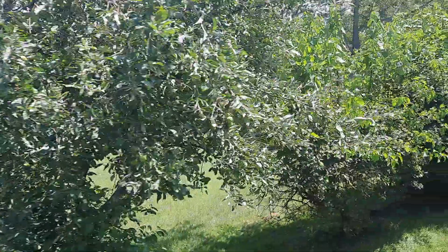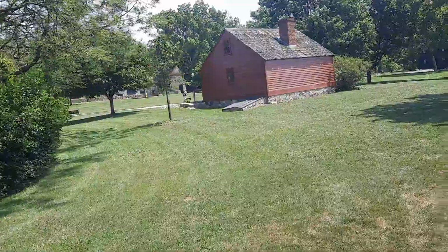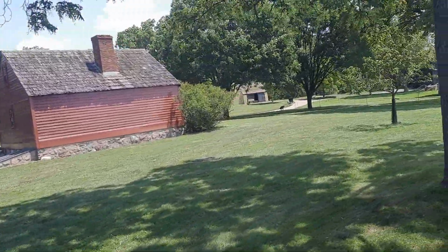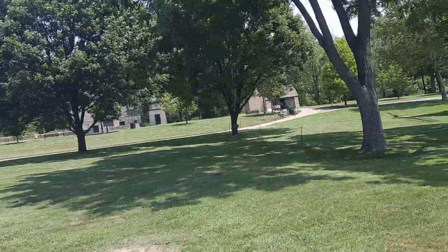So we're just leaving the Susquehanna plantation. This was the building that the family lived in. It was on a 700-acre property in Maryland. And they raised wheat, corn, and tobacco. The red building there is a single-room house where the Plimpton family lived. Mr. and Mrs. plus 5 children.